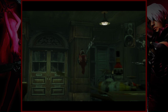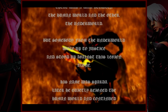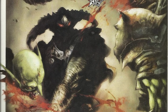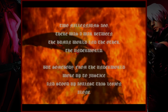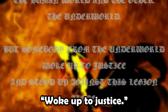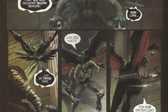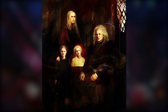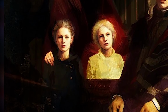Stop it. But okay, let's cover the plot really quick, and unlike the laughably unreadable opening crawl, you should be able to understand what's coming out of my mouth. A long time ago, there was a war between the human world and the underworld. However, a demon from the underworld named Sparta, to quote the game directly here, woke up to justice one day and decided to defend the human world from the tyranny of the underworld, and for years he would maintain peace and harmony of the human world, eventually siring children before passing away. Those children would be Dante and Virgil.